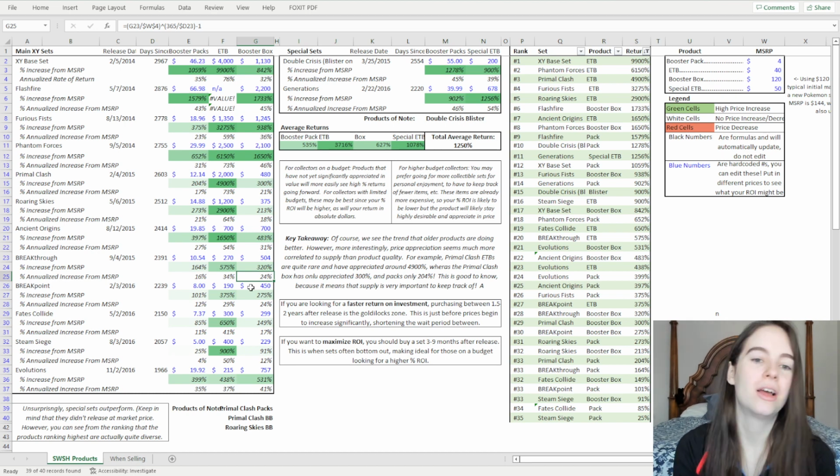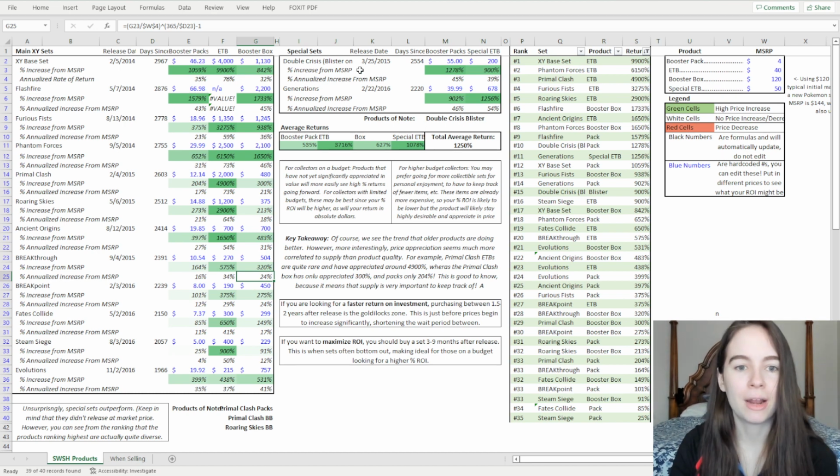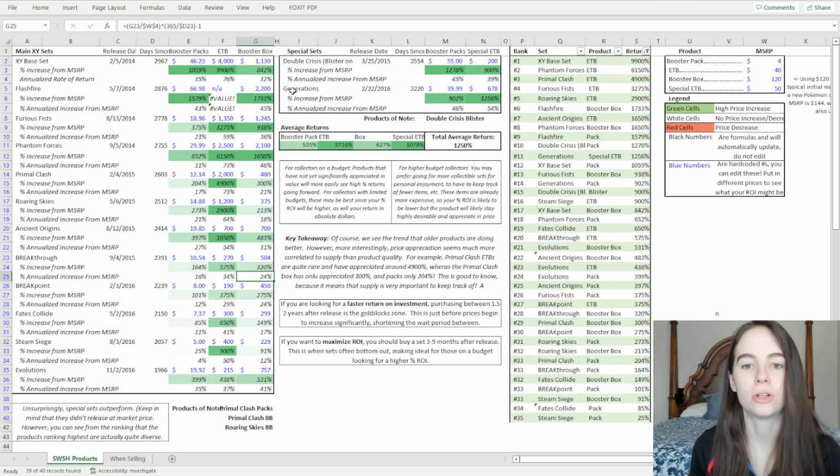It's pretty impressive. So another thing I really want to talk about actually is these special sets. In particular, not Generations. Generations is a very, very cool set, but it has appreciated a lot. I don't think it's necessarily undervalued by any means. It is a very cool set. I did purchase an ETB because I wanted it for my collection, though I don't know if it's the best investment in terms of your potential ROI.